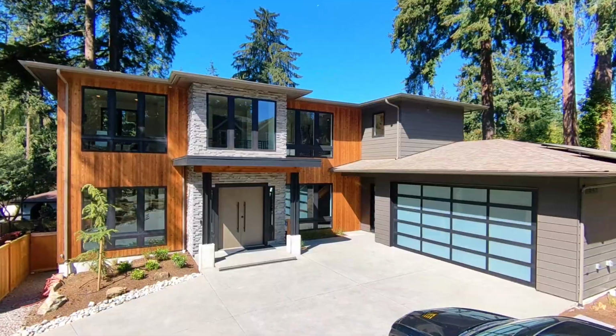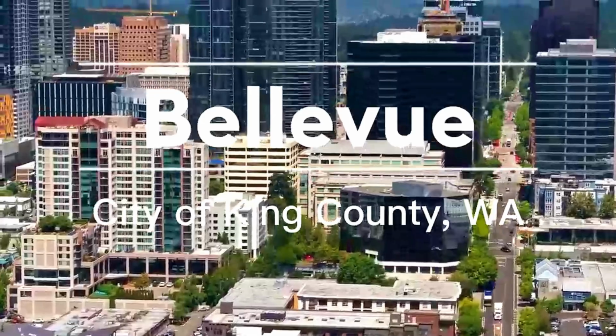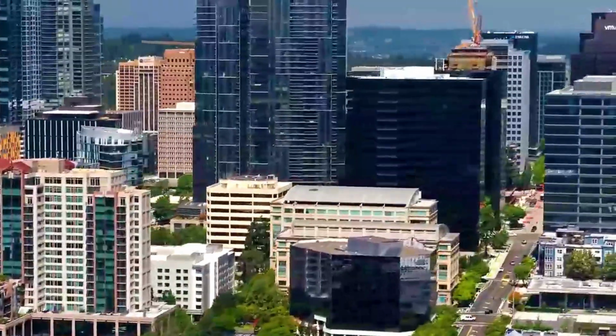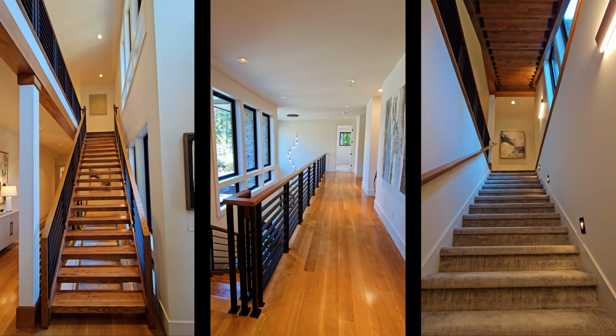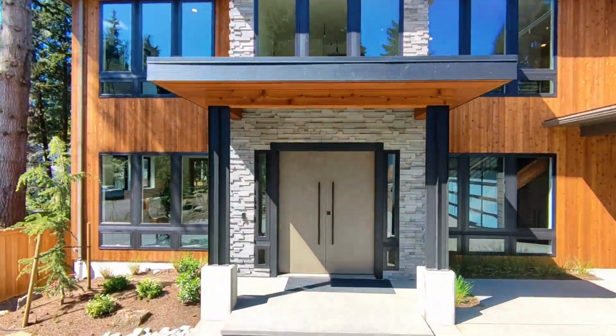Welcome to this absolutely stunning brand new luxury home in Bellevue, Washington's exclusive Enatai neighborhood. Well over 6,000 square feet, 3 levels, and yes, your own private elevator. Come tour this home with me.